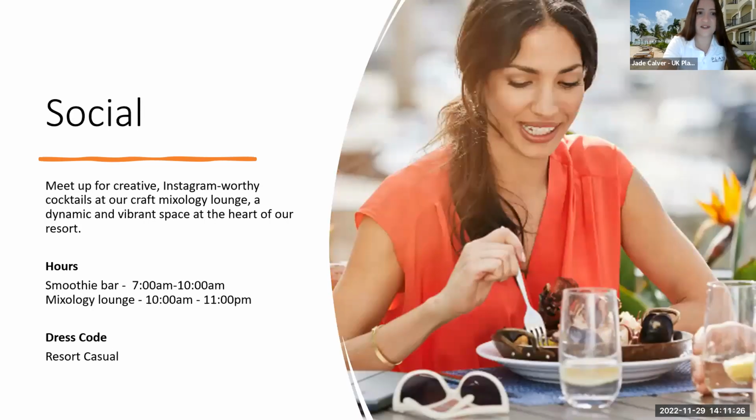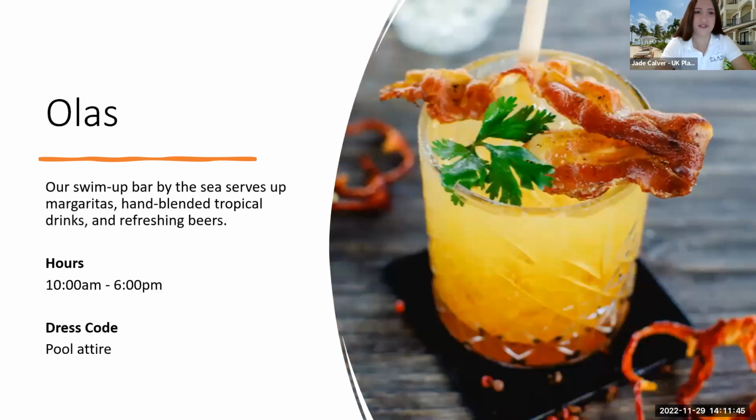Social is our smoothie and cocktail bar, and as it says here, you can meet up for creative Instagram worthy cocktails, which I'm sure we all love to do. I certainly always take pictures of my drinks and upload them to Facebook as soon as I can. Again, it's just a really cool spot with some really unique cocktails that are definitely worth taking photos of. And Olas is our swim up bar. This is at the pool, and it's open from 10 till 6, and you'll be able to get the drinks here while you're in the pool.